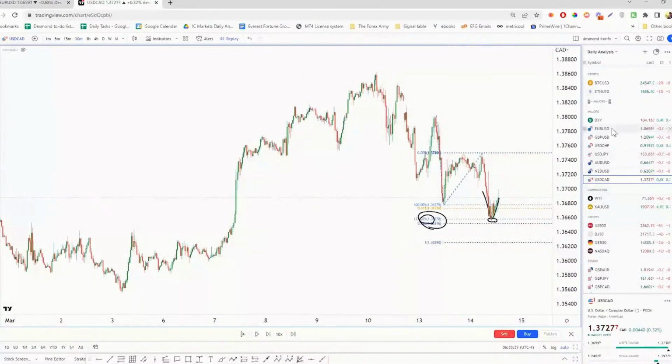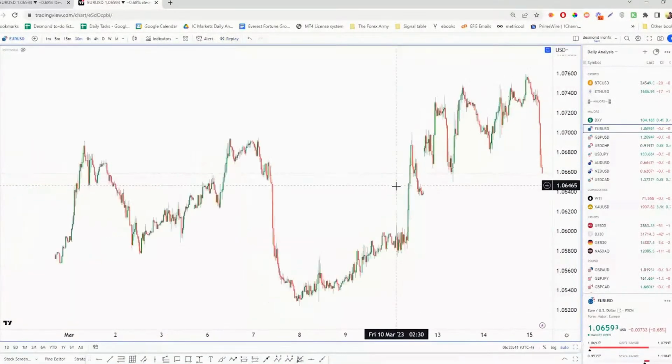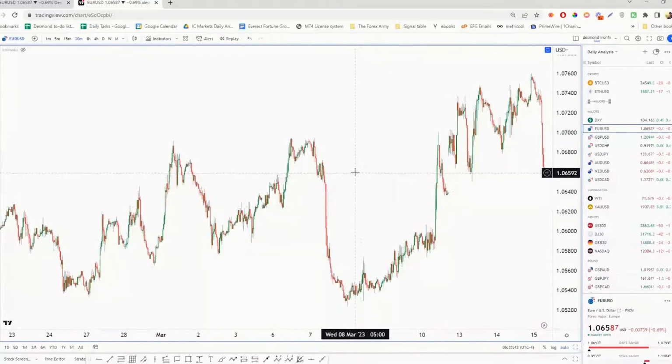I'm going to go through a couple more examples, guys. If you have questions, please ask them. Don't hesitate to ask them, all right? Let me try and find a few other good examples of Fibonacci.